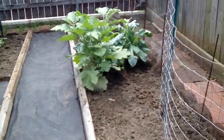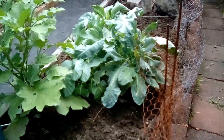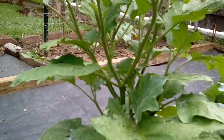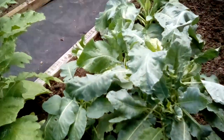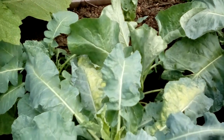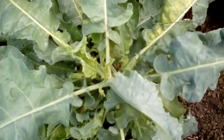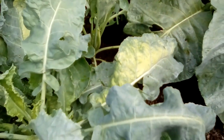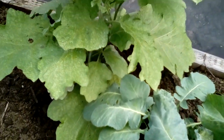I have an eggplant back here. Let me come around. It's an eggplant. It's starting to flower. I don't know if you can see the flowers, but yeah, it's starting to flower. And I got broccoli and cauliflower. I did dust these with the DE. It looks like I might have burned some of the broccoli leaves. They are a bit yellow. I don't know if that's like a mosaic disease or if it's from the DE, but I kind of think it's from the DE.